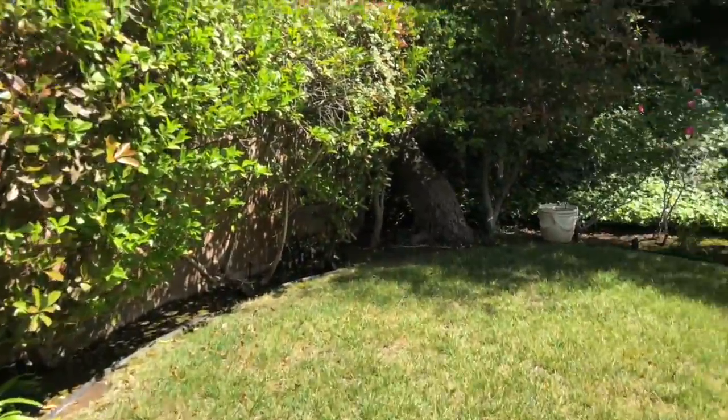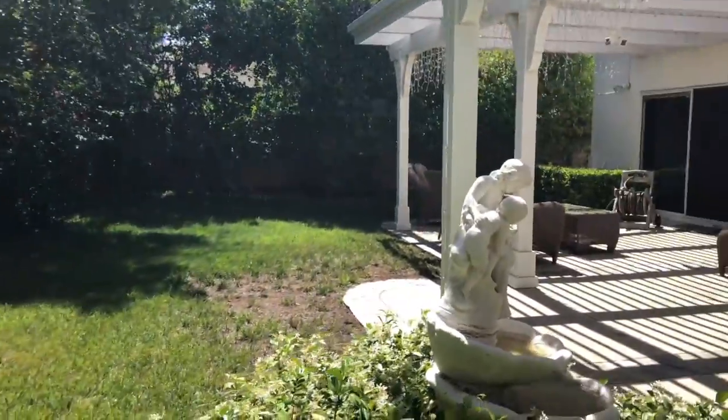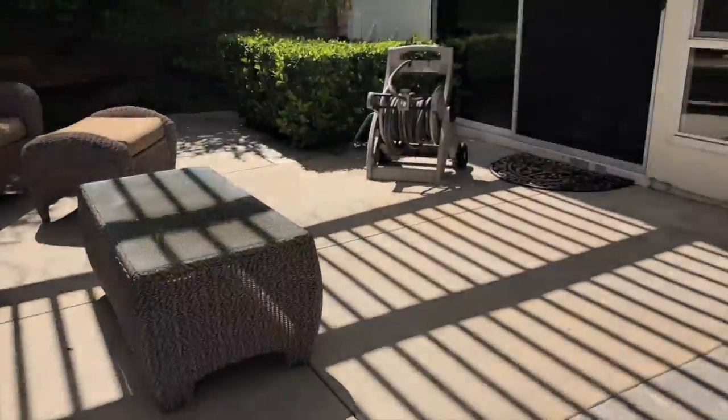Alright, let's jump into it. So guys, as you can see, this is my backyard. It's really pretty and I love this fountain I have over here. So this is mainly the fenced off portion. My backyard actually extends pretty far beyond this. It goes into a forest which leads down to the ocean, which I'll show you later.